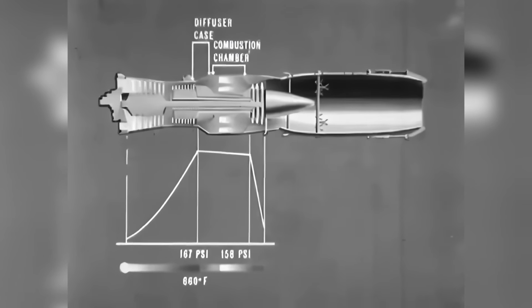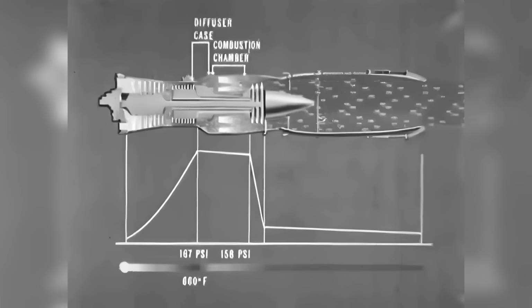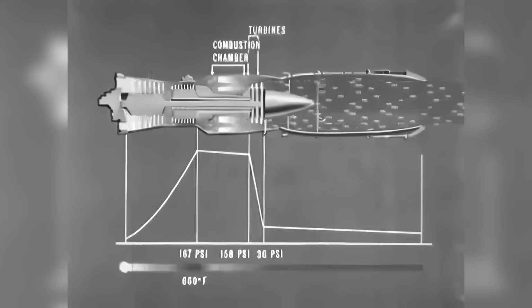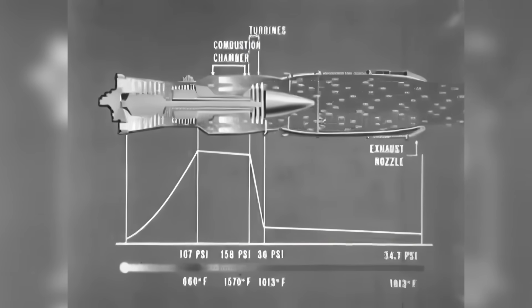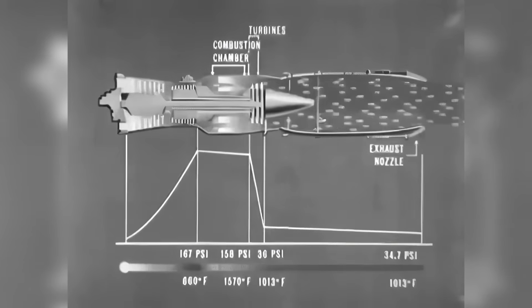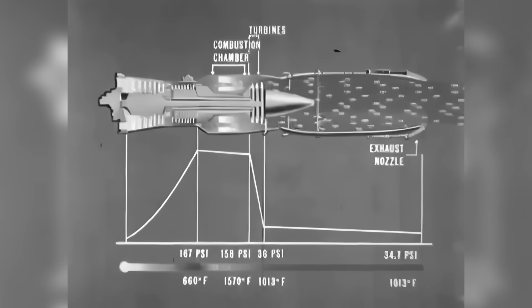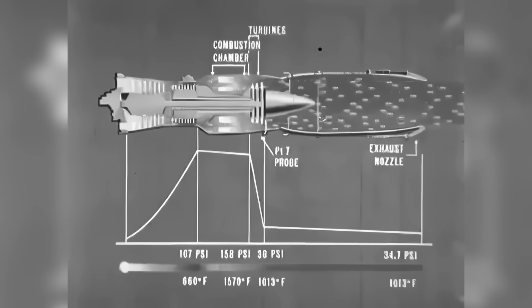Fuel is mixed with a portion of the air to form the combustible mass. When combustion occurs, the gases are expelled through the turbine. At this point, power is extracted by the turbines to drive the compressors. The remaining energy, expelled through the exhaust nozzle, provides the thrust. Since exhaust nozzle and turbine discharge pressures are relative, turbine discharge pressure is used as a parameter to determine thrust.